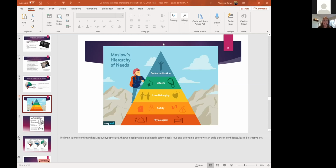Any other guesses? Stability is also definitely, that goes with that safety need, but the number one healthcare need that children in foster care had was they all had sleep issues across the board, which fits with this physiological part of the Maslow's hierarchy of needs pyramid.